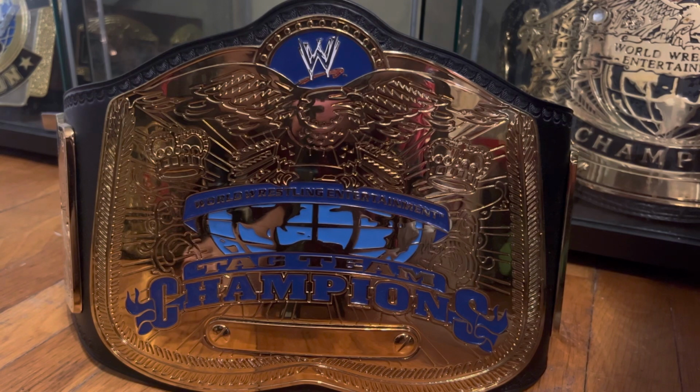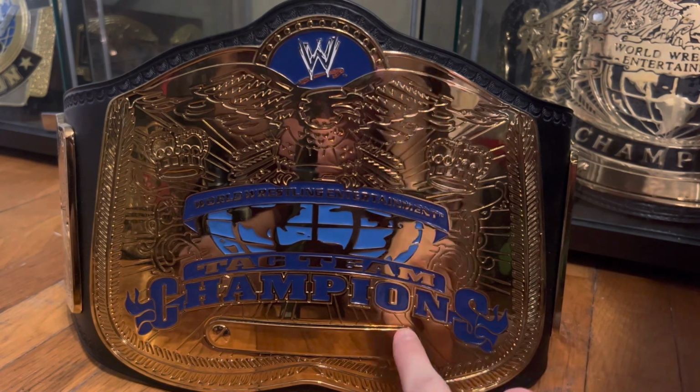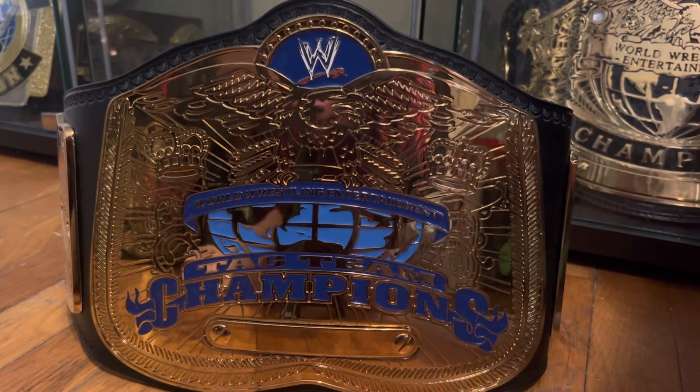You have the World Wrestling Entertainment Tag Team Champions. You have the nameplate on the bottom, which is removable. I want to get nameplates, but they're kind of expensive, and I don't know how much they would add to the belt. So if I should get nameplates, let me know.